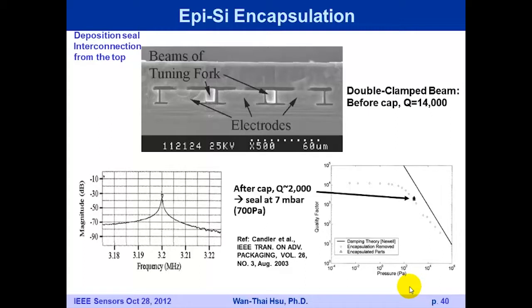So this is early work, which evolved later into a process that originated from Bosch, I think, and was developed at Stanford University. After that, another MEMS oscillator company started based on this process.